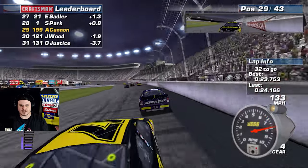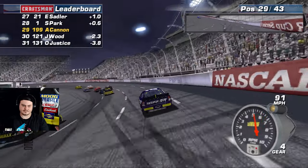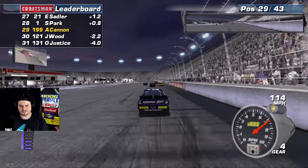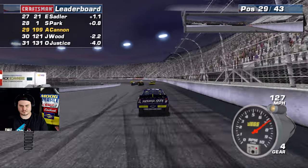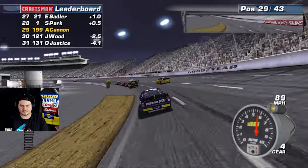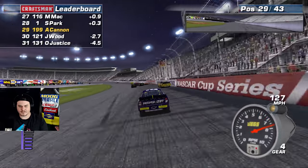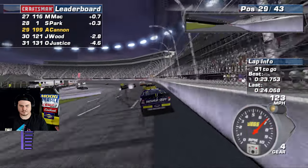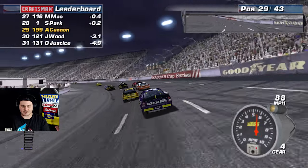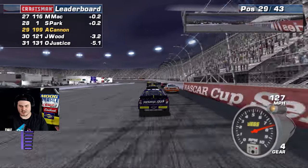Well, I have a good feeling we are not going to run all 52 of the laps. I really thought I was going to make more passes after pitting, but seems like that might not be the case.